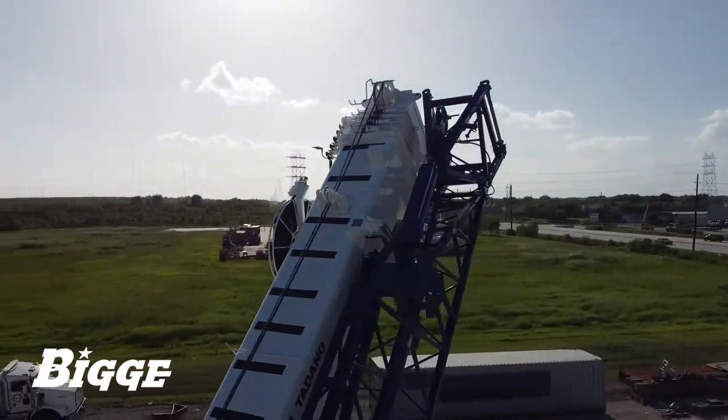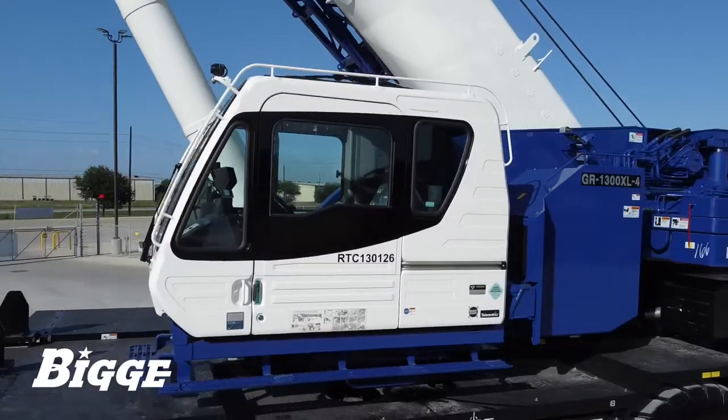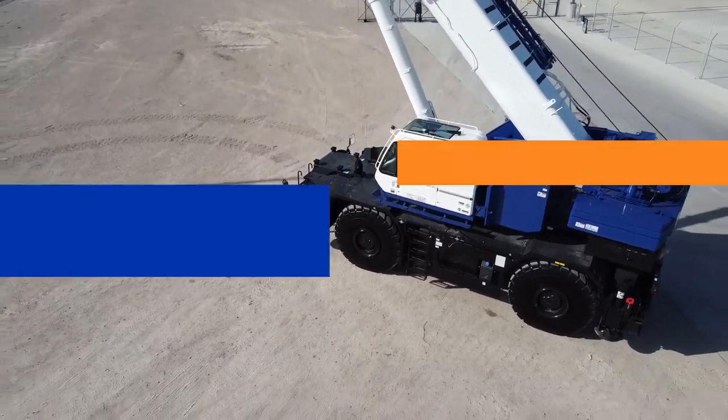Tadano is redefining rough terrain cranes. We're excited to include the GR1300 XL4 into our perfect fleet.